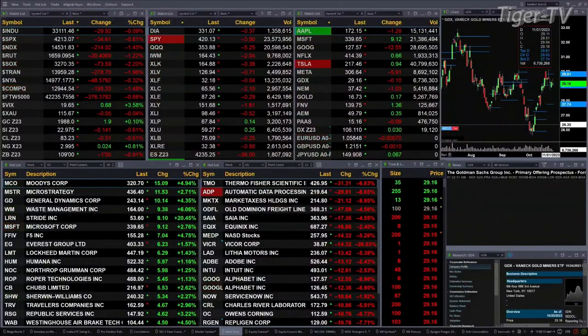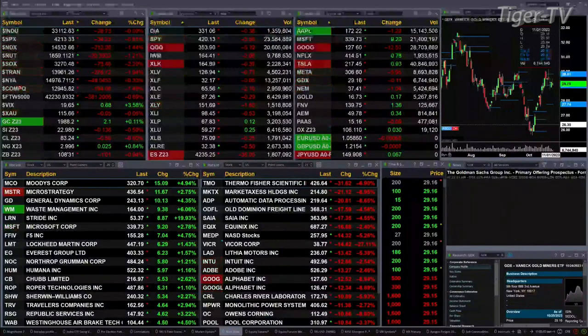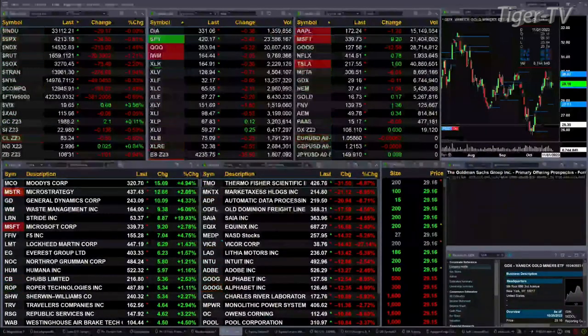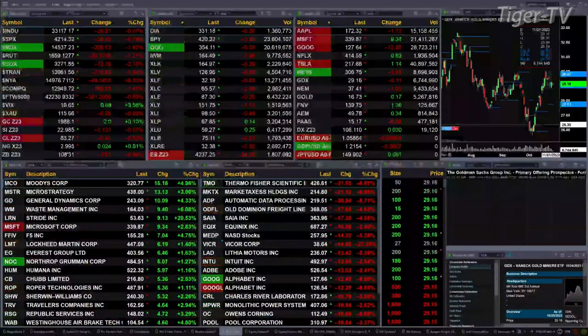Dow's down less than 0.1%, about 30 points, 0.8% for the S&P or 35, 1.5% for the NASDAQ, a 212-point move there. Russell's down 1 2/10 or 20 points, a little over 2%, 2.25% nearly for the semis. They're down 73 points. Transports are off 2%, a 275-point move there.